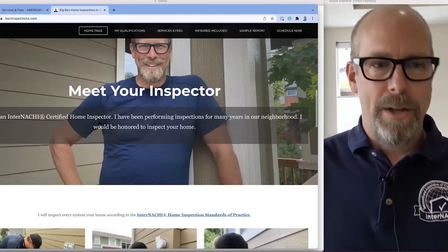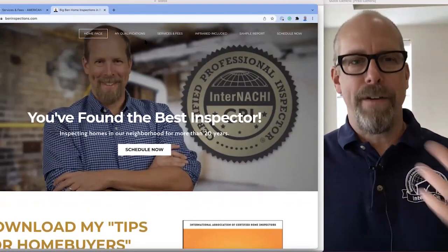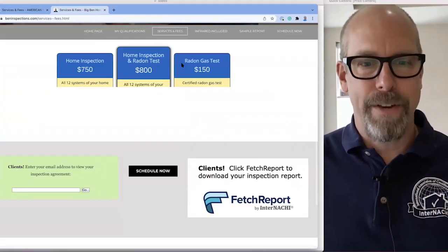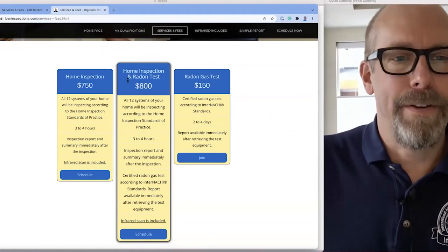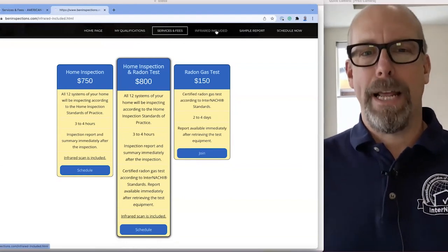I got the downloads, I got the meet the inspector, here's me inspecting. So I'm bringing value. What are my qualifications? I use infrared, here are my services and fees, right? There we go. Home inspection, 750. Home inspection and radon test, little bundle, $800, right? And I'm also using infrared.